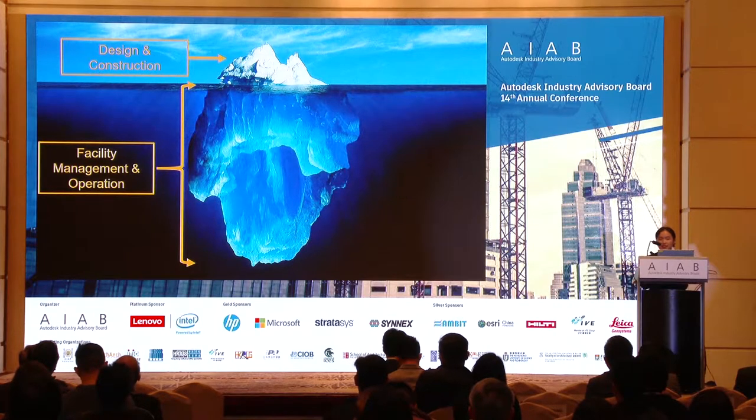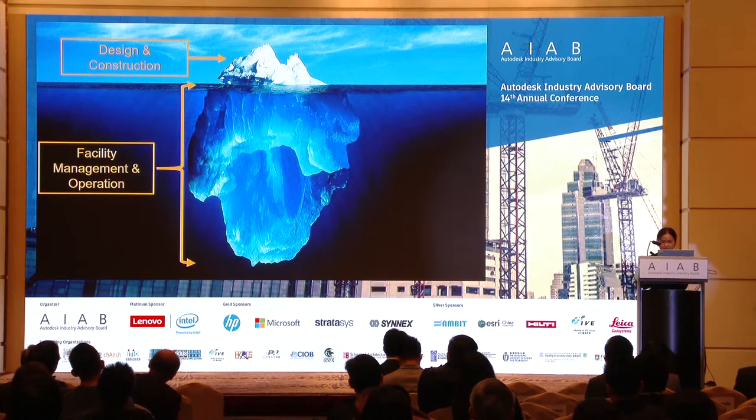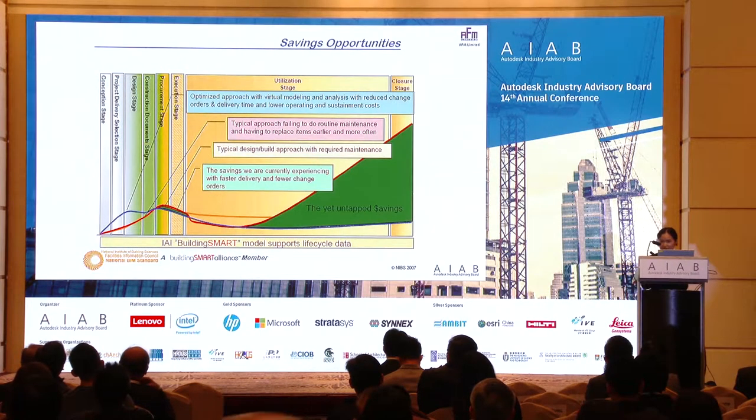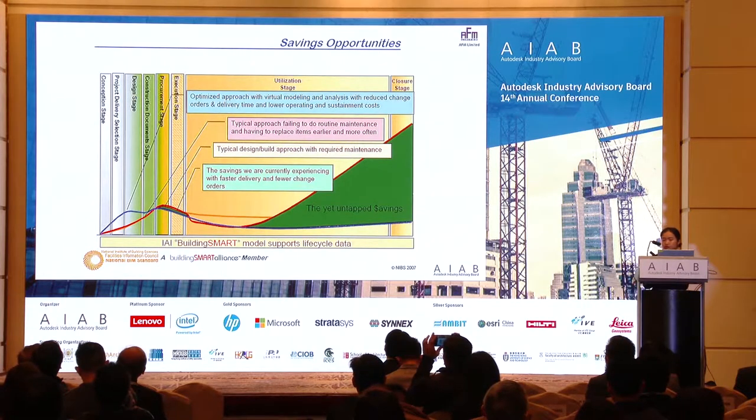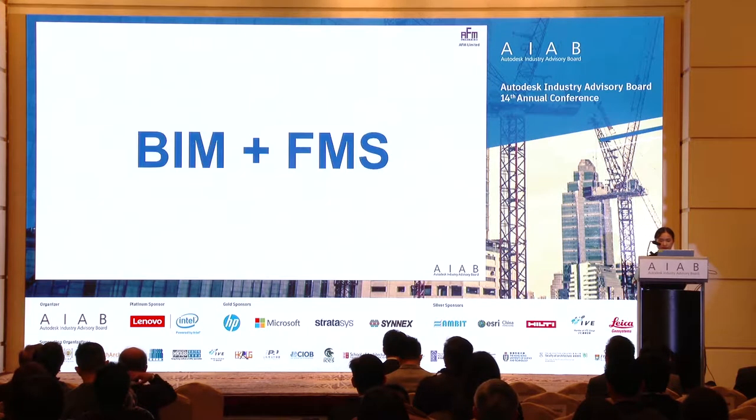But it is just the tip of the iceberg. Facility management and operation could benefit more from BIM. Look at this chart. With the BIM approach as indicated by the red curve, compared to the blue curve, there are huge saving opportunities which are untapped yet. So a BIM integrated facility management system is proposed.